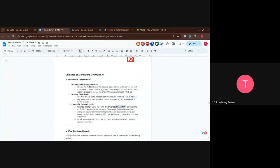The second thing, after you identify which roles you need to create the CVs for, is using AI to draft the CVs. Here we have included an example prompt you can use. Using the terms of reference, specifically the TOR content, you can generate CVs. Can you generate CVs for the company team members, ensuring that you highlight the team's expertise in crisis management, health diagnostics, and public health, and so on.